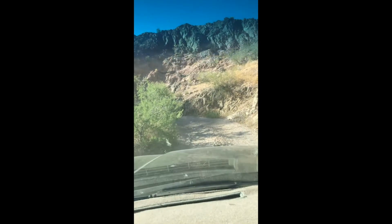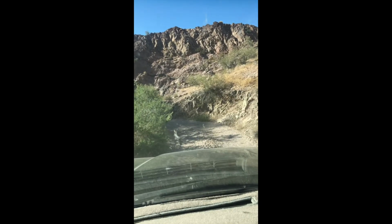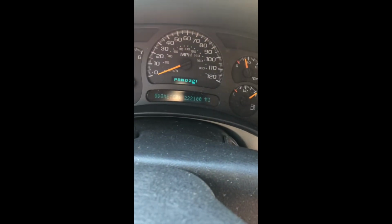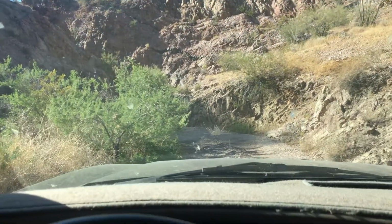What is up, guys? Darren here, daily driving hoopties. So we are here in my 2004 hooptie Avalanche. And just to prove, we do have a happy light, as always. This car has 222,100 miles on it right now. And we are going through doing some fun off-roading stuff here in Lake Havasu City, Arizona.